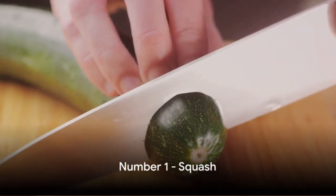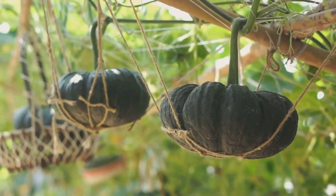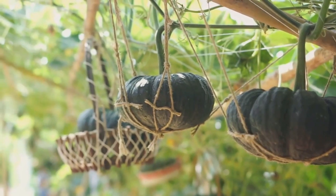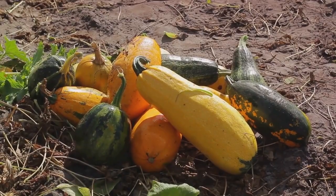And finally, at number 1, we have the versatile and vibrant squash. Its sprawling growth habit is brilliantly managed by vertical gardening, promoting healthier, more productive plants. Grow squash vertically, and you'll be enjoying a colorful and tasty harvest in no time.